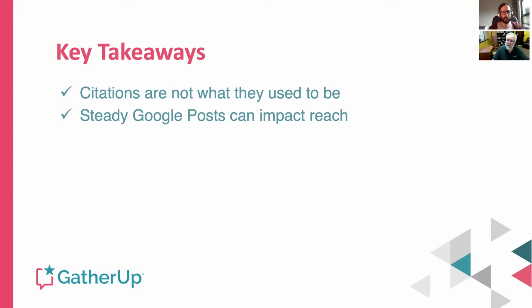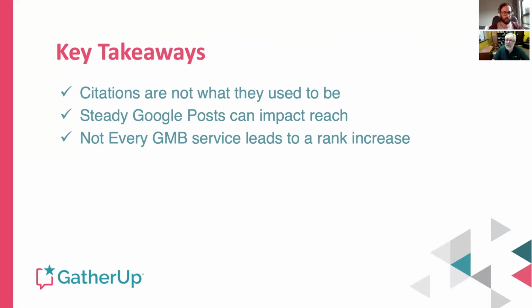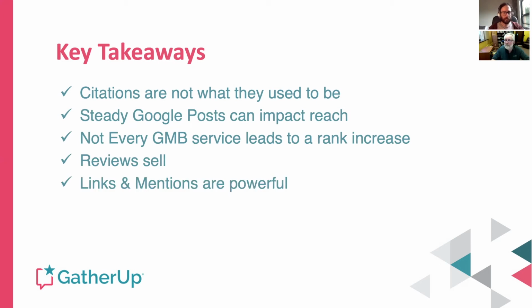Steady Google posts can impact your reach. It does influence Google search results. Not every GMB service leads to rank or reach increase, and that makes sense why it wouldn't. And reviews work. They really are a successful way of increasing both your visibility at Google and helping new customers find you. And links, and I would add mentions in news media, equally powerful. We have seen situations where businesses have been mentioned in major news media and caused incredible, as much or more benefit than a link. So they're very, very powerful.